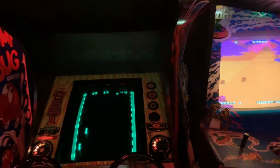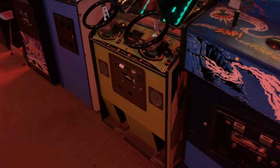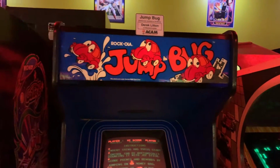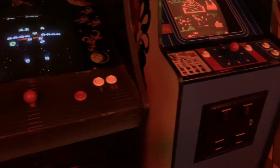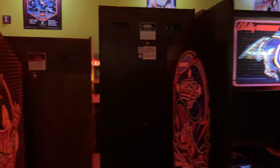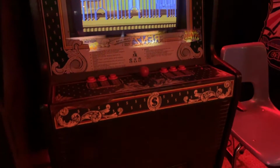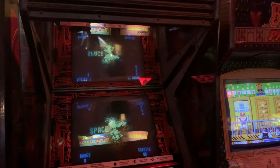And we've got Wheels 2. This is a Midway machine from 1975, so an older one there, something I'd not seen. Another one that I'd not seen. And we've got Jump Bug from Rockola, 1981, another one I know from Starcade. Gapless from Namco, 1984. Bank Panic from Bally Midway, also in 1984. Space Zap, also from Bally Midway from 1980.